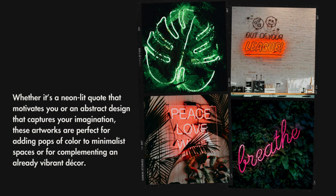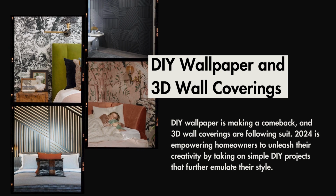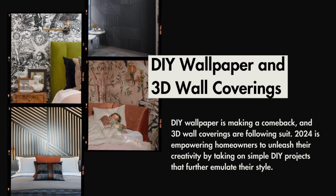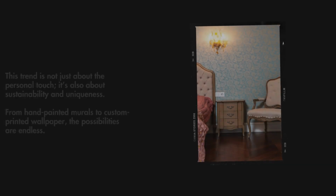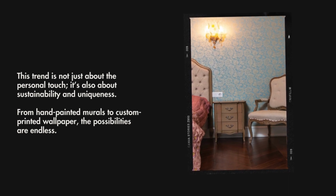Cute core DIY wallpaper is making a comeback, and 3D wall coverings are following suit. This trend is not just about the personal touch, it's also about sustainability and uniqueness. From hand-painted murals to custom-printed wallpaper, the possibilities are endless.